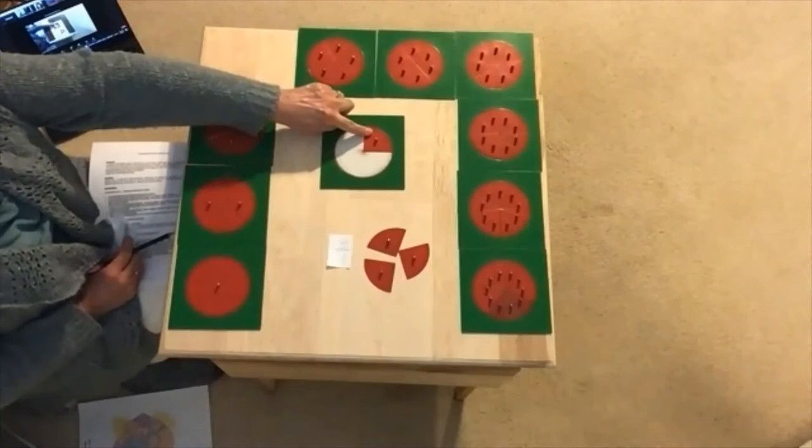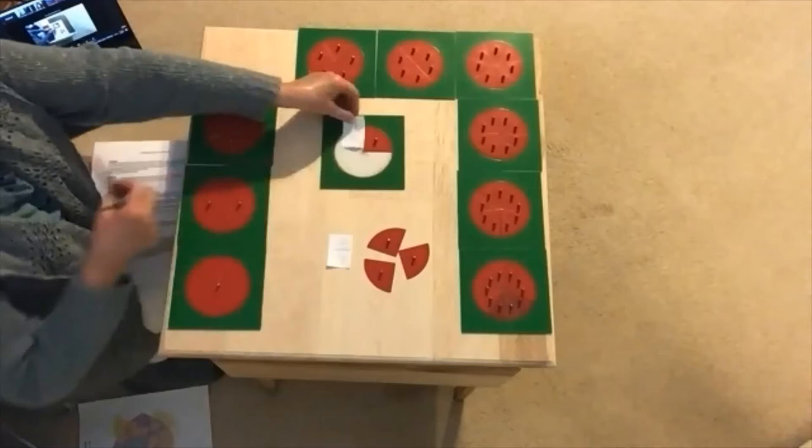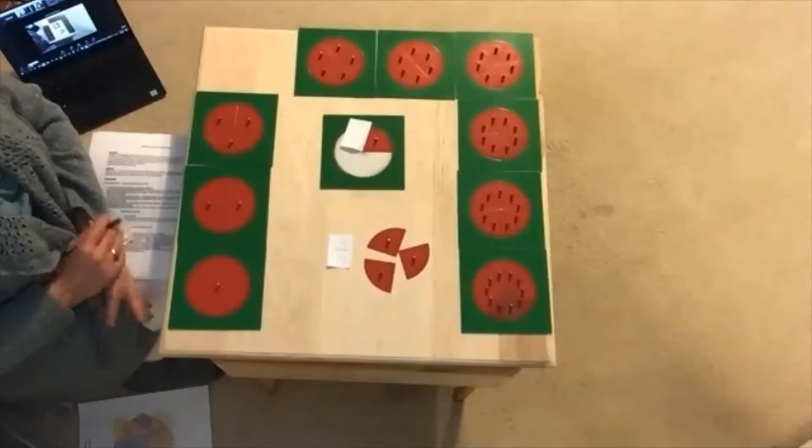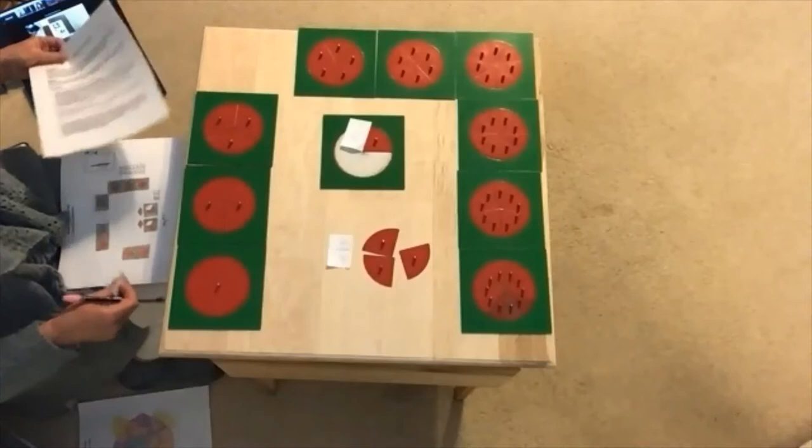There's only 1/4 over here. Oops. That one is called 1/4. So that's the next language lesson. They're experiencing it. If they want to, they could draw a design with this and they could label it. Okay, so that was numerator and denominator.